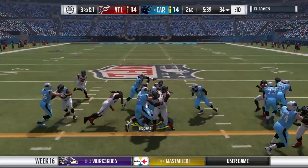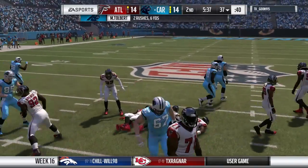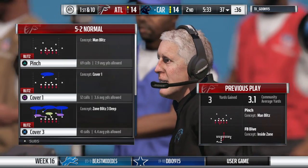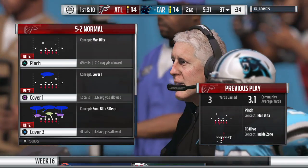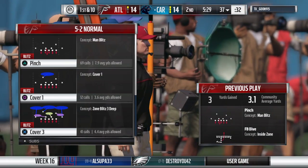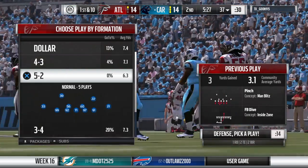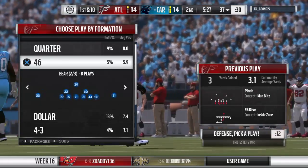On third and short, Tolbert. And he will have a first down as they get him to the ground at the 37. Give him 3 yards and a fresh set of downs. 3rd and 1, who you going to call? Not the scat back. You go with the big man. Hand him the ball and let him get upfield and pick up a first down.